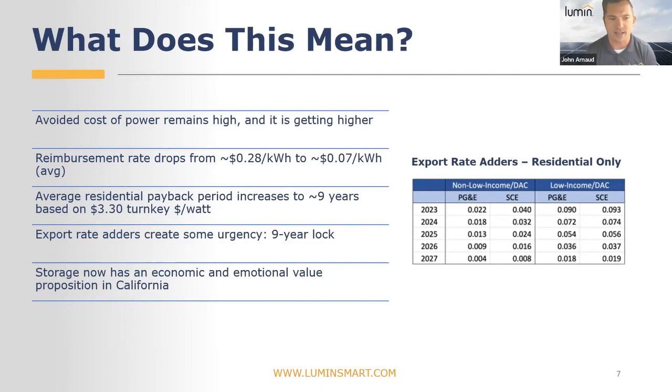And so based on some of the data that CalSSA put together, the average payback time, or return on investment, for solar is going to bump out to around 9 years or so, with just solar at around $3.30 a watt.